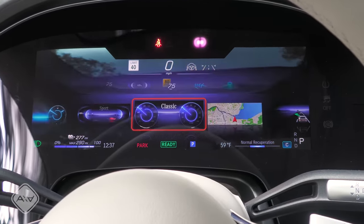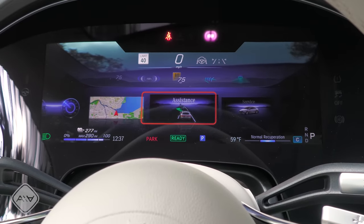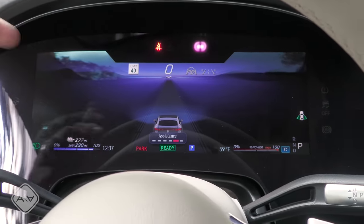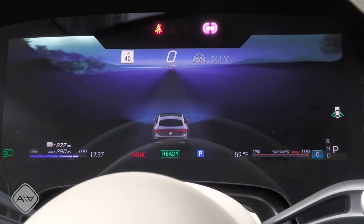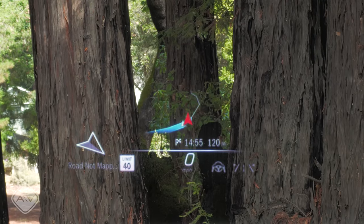This display is also used to control the heads-up display. We'll take a look at that in a bit. But I have to say, I really like the navigation look there. If we click over to the assistant system, we get a view that is very similar to modern Tesla models, where if you're out on the freeway, it's going to show you the other cars, the lane lines, the markings, the barriers, etc.